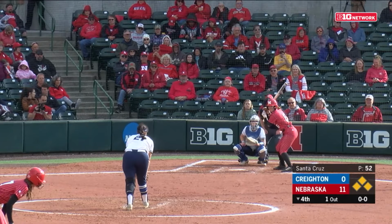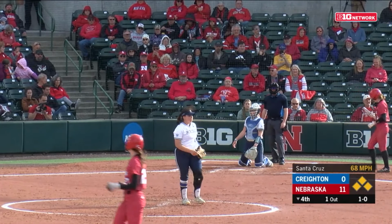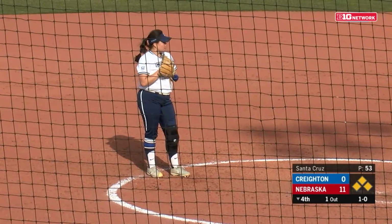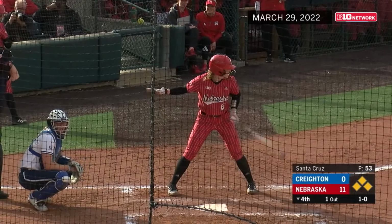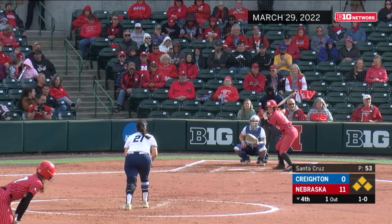Now Billy Andrews, someone certainly with home run power, to the plate. Andrews will take that first pitch from Santa Cruz high and inside. And Andrews has more home runs than Jocelyn All of Oklahoma, number 1 ranked Oklahoma.